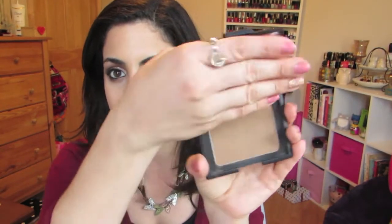I'm not sure if you can tell because of the natural lighting, it's about 7 o'clock at night, so the sun's very, very low, and I'm sorry if it washes me out a little bit, but I'm wearing this one today. This is the super, super famous Nars Laguna bronzer, which looks like this. Turn it upside down for you.